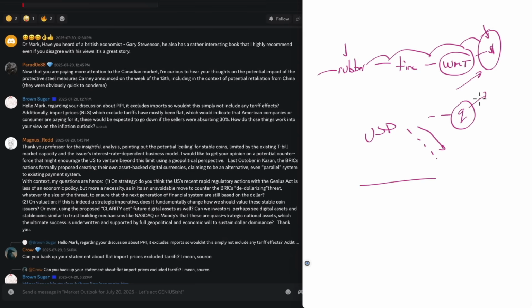Now, you can look at real imports. You can go to international trade in goods and services, which is a report, and on, I think, the second or third page, it will give you the real imports and exports. It gives it to you in real dollars as opposed to nominal dollars, and you can see whether quantity is going up or going down.